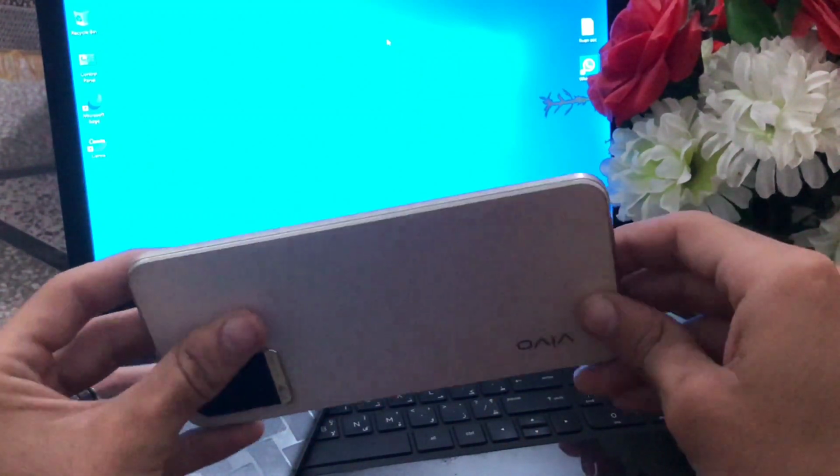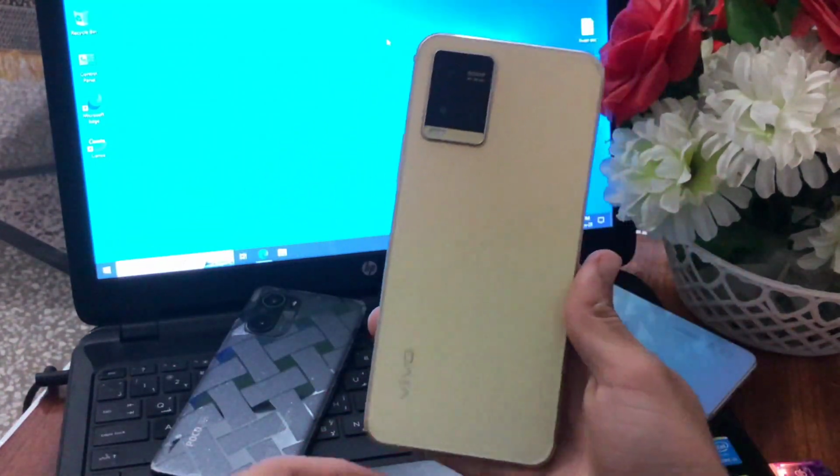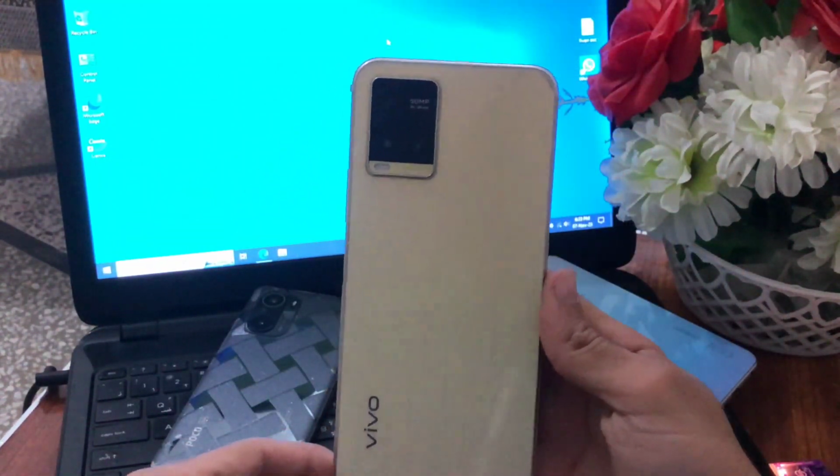Weight of this phone is 182 grams and the size is 6.5 inches. So the looks of this phone are no doubt amazing.